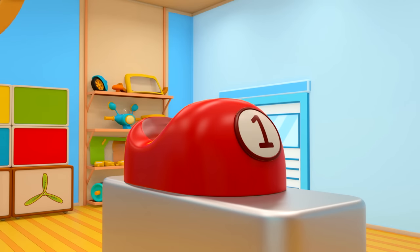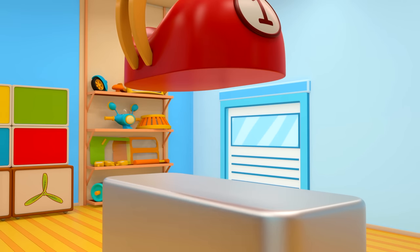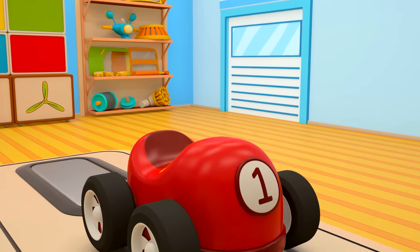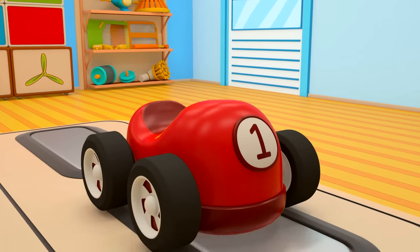It's the red car's cabin. We need to put it in a chassis. All done. Good as new.